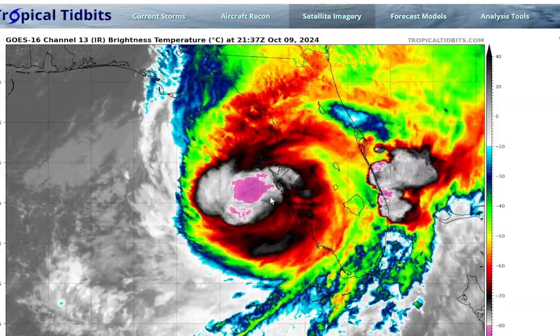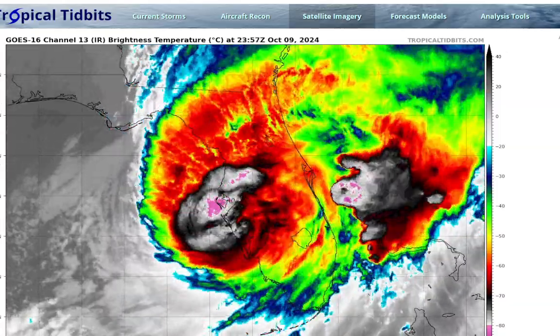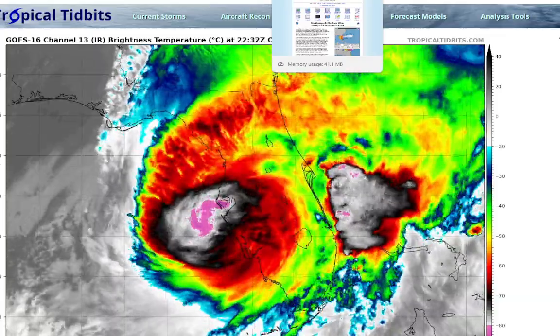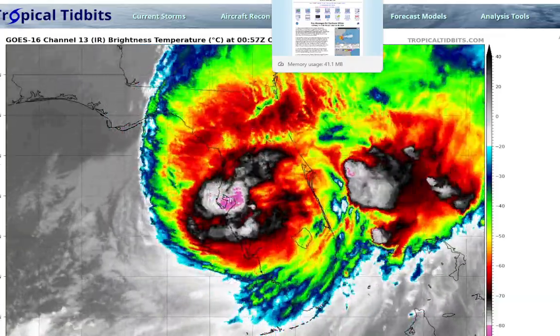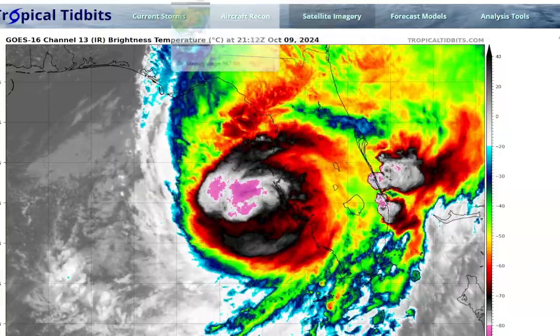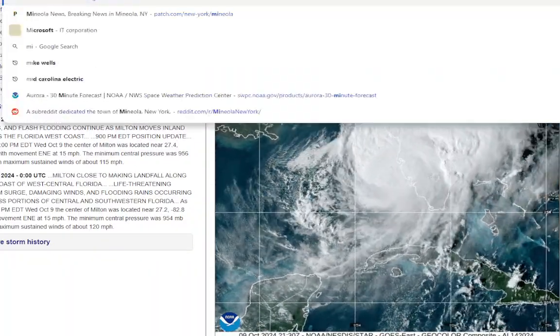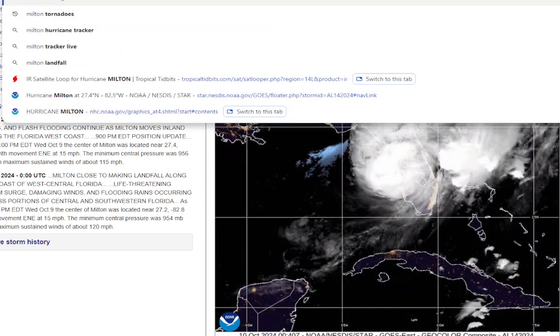It was really, really incredible. It's an incredible storm, and it's not over yet, not by a long shot. It's going to be crossing over the Florida Peninsula. Still got plenty of energy. I do want to just look at one thing there, Milton tornadoes. Just show you the tornadoes. Actually showed up pretty well.